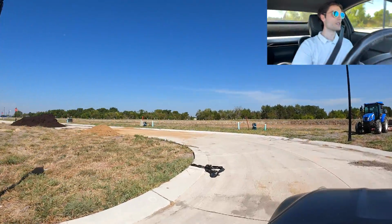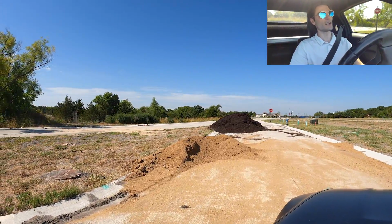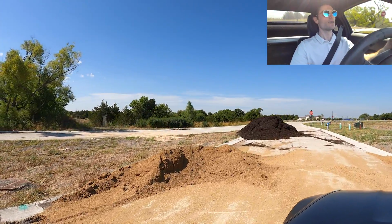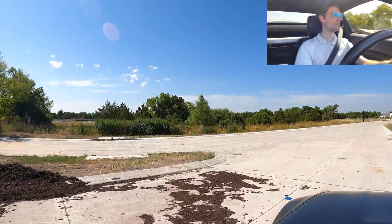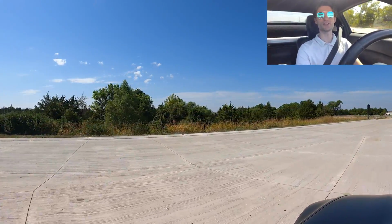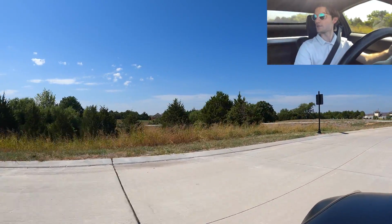Which this will be a minute because they haven't even. Oh, there's that. Can I get through? No dumping, guys. Okay. There's just some mulch. So if anyone wants to come get some mulch right now, it seems like it was just left there.